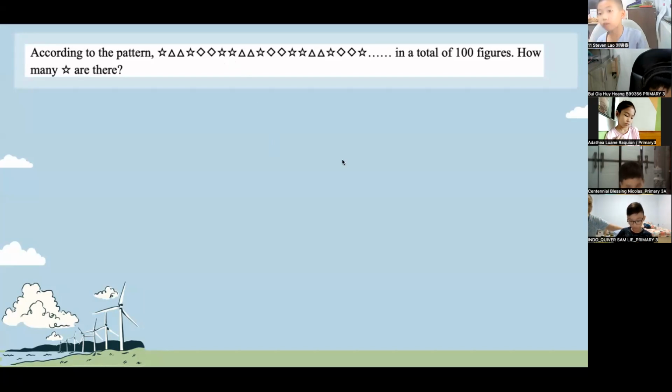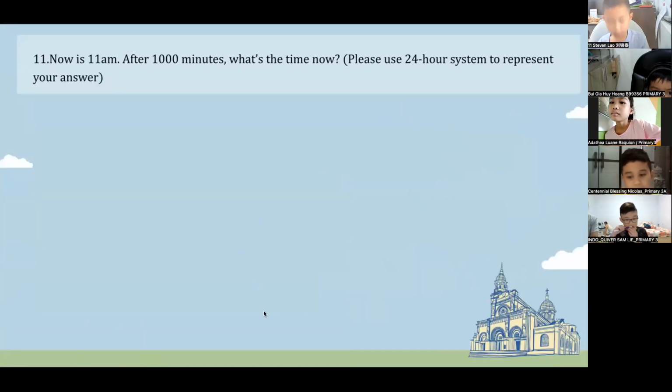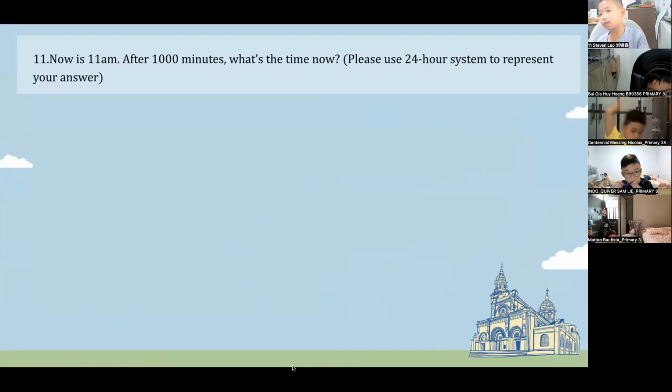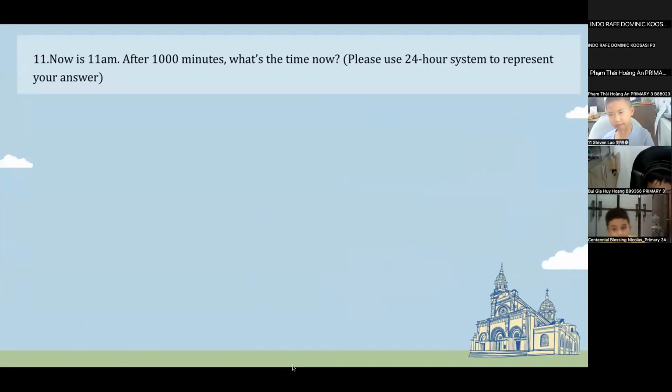Okay, so now let's go. We're done with set A. We're moving on with set B this time. For set B, can I have Adethea Luan? Can you read number 11? Now is 11 a.m. After 1,000 minutes, what's the time now? Please use the 24-hour system to represent your answer. Okay. So how many minutes are there in an hour?